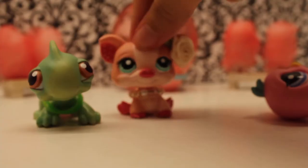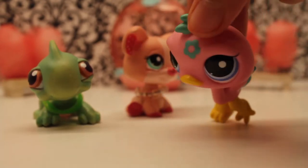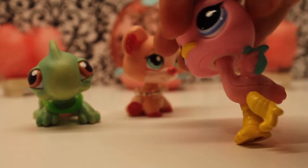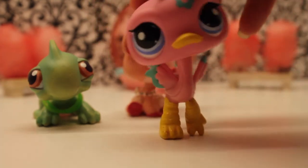Yes! I also got this ostrich. Yay! Ostrich. Look at it. It's so cute. It's got a hole in its leg, and it's got some really pretty colors. I love it.